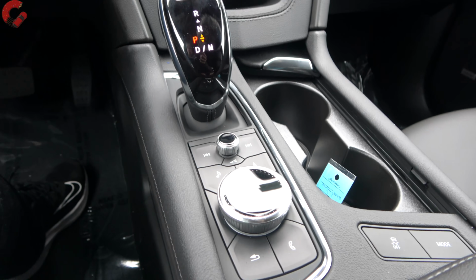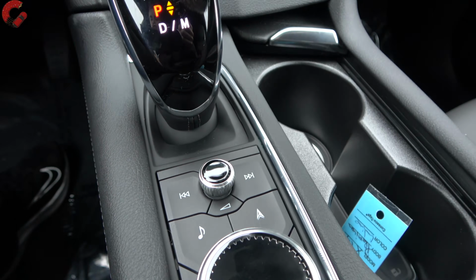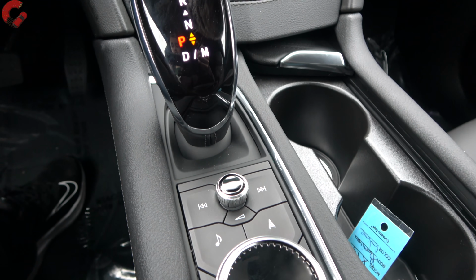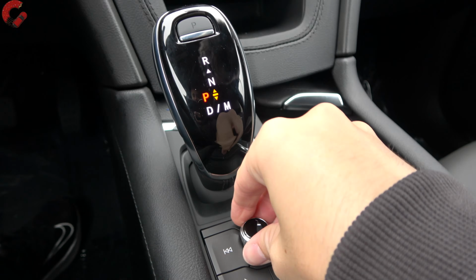Then right behind the shifter, you do have your Q controller there. We also have our volume knob. So you do have a standard Bose 8-speaker sound system, but this model has the optional 14-speaker Performance Series Bose, and we'll go ahead and give that a sample right now.